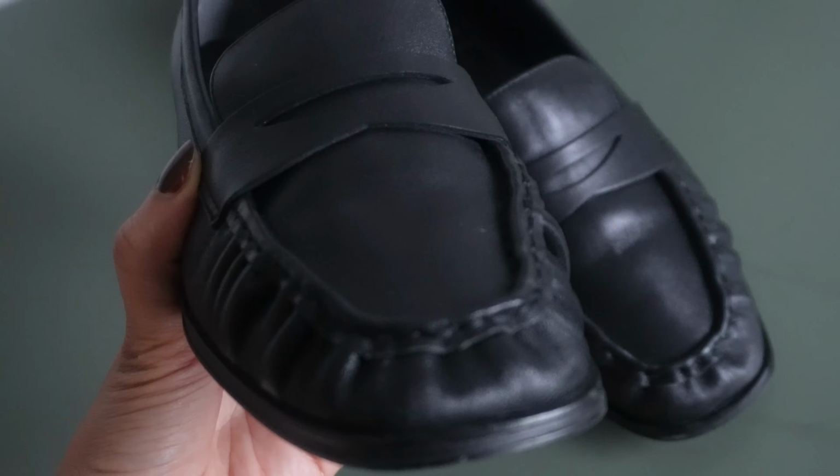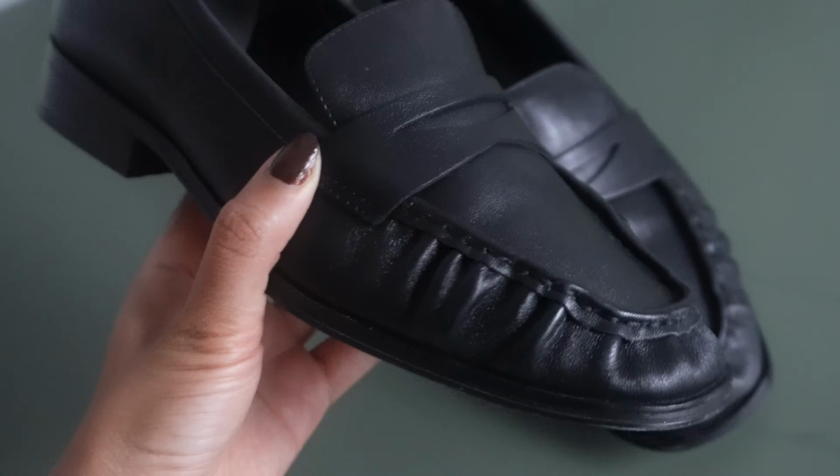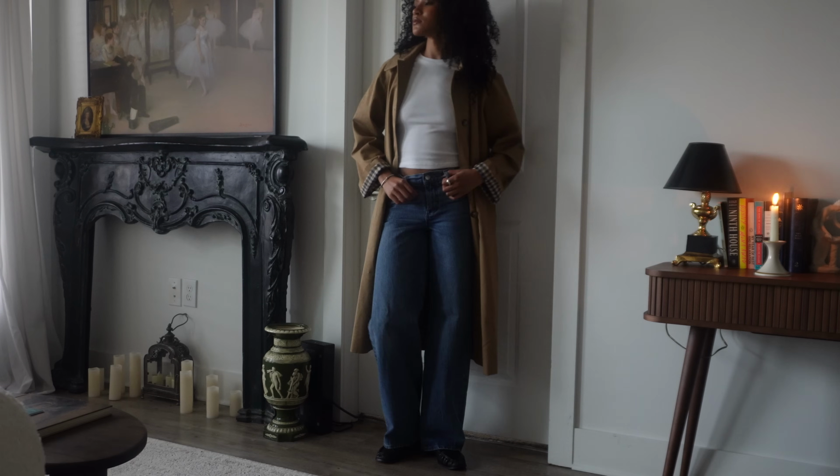I have multiple pairs of loafers, and to be honest, I don't really wear them. And so I was like, what's gonna be the difference? I've learned I don't like things that take a lot to wear. These just feel very laid back, very everyday, and I feel like they're a really good dupe of the ones from The Row. But I like that they also have their own look. Like, they're not trying to be those exactly.